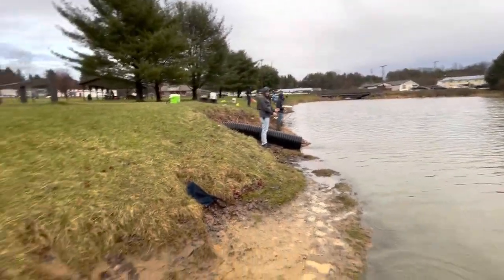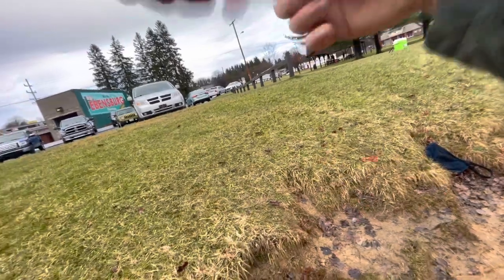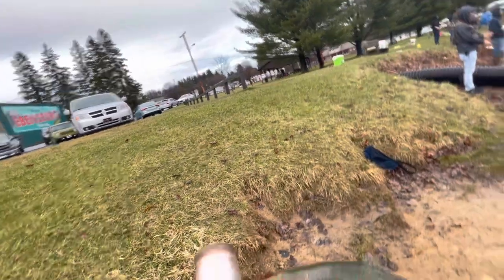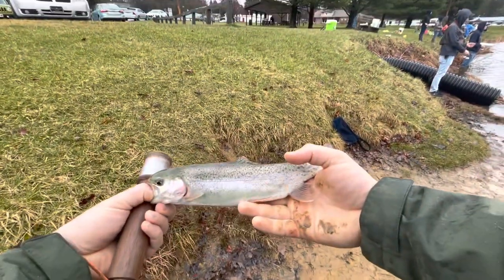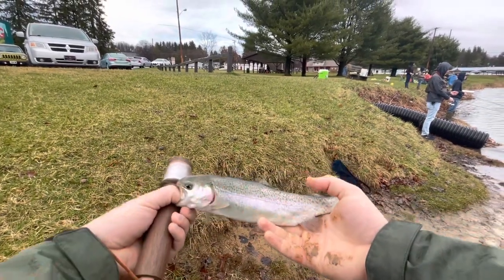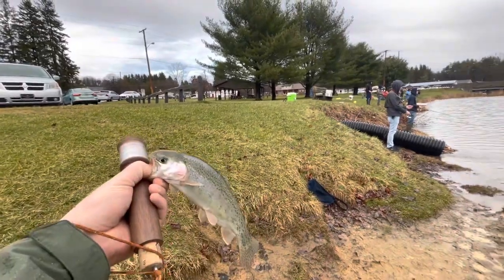Oh yeah, not bad. Not bad at all. We'll keep them. There we go. Took a little longer than I thought, but again, I didn't get to pick my favorite spot here, but not bad to start the day off, guys. First rainbow. Let's see if we can get 4 more.